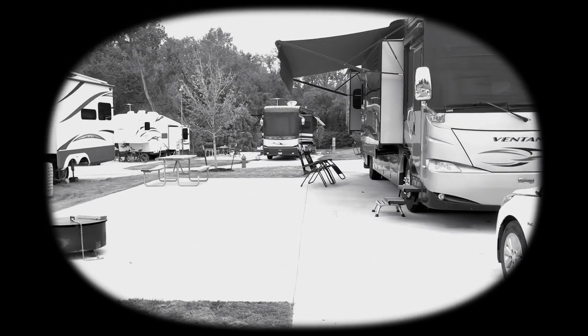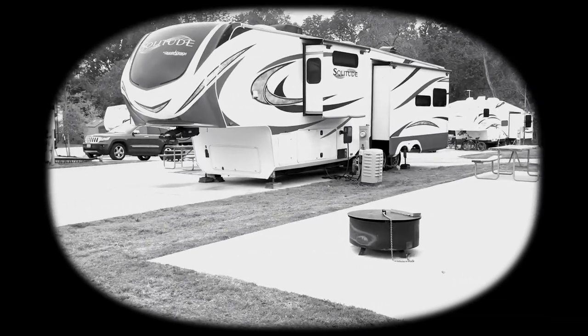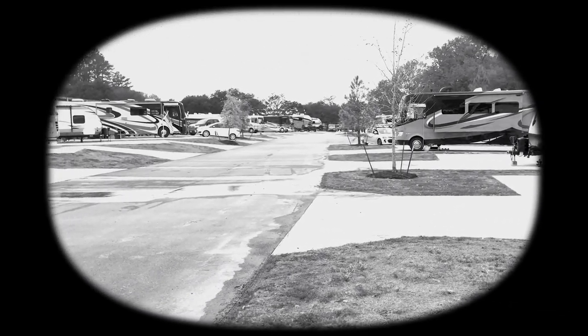The crew of Apollo 13. Houston, we seem to have a problem. We seem to be on a RV resort campground.